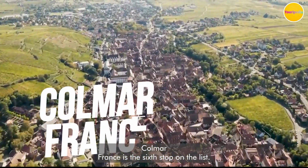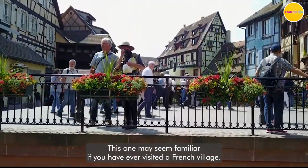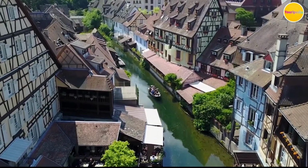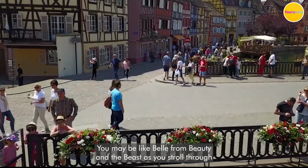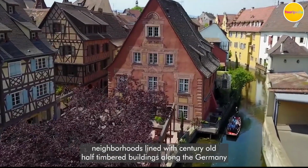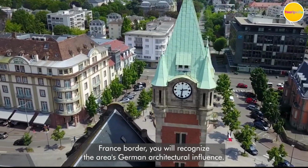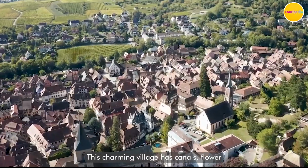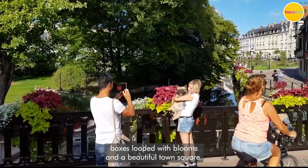Colmar, France, is the 6th stop on the list. This one may seem familiar if you have ever visited a French village. You may feel like Belle from Beauty and the Beast. As you stroll through neighborhoods lined with century-old half-timbered buildings along the Germany-France border, you will recognize the area's German architectural influence. This charming village has canals, flower boxes loaded with blooms, and a beautiful town square.